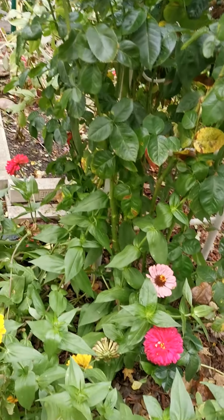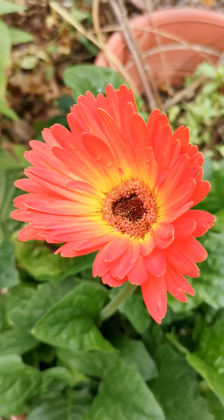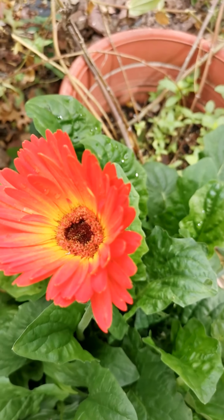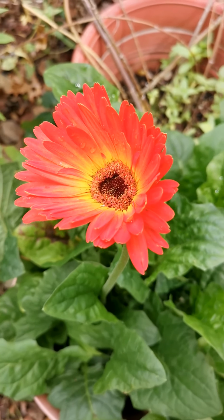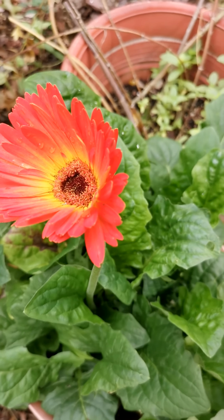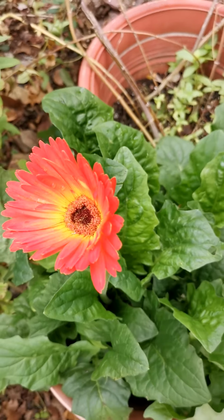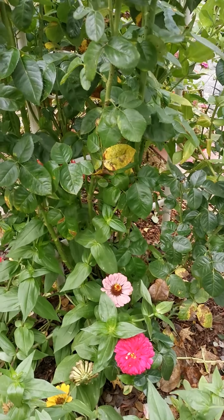But here's a Gabaradeza that has survived in our basement for several years. And this year it bloomed back 3 times. Just cutting it back, giving it the right amount of water and the right amount of food. But I've had a lot of fun gardening this season.